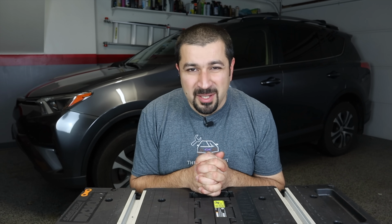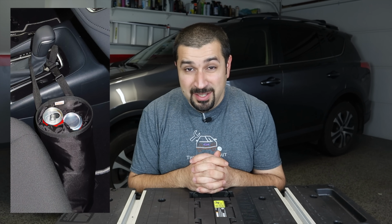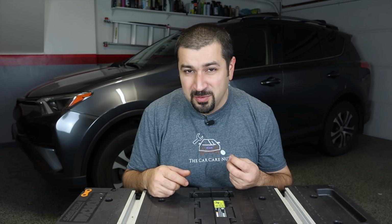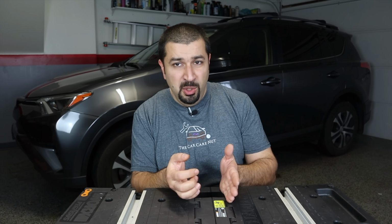And the other thing I would like to bring to your attention is don't hang things off the shifter. A very common one is a garbage bag. Many people do this, and I understand you're trying to minimize garbage in your car, trying to collect it, but hanging it off the shifter is not a good idea. In some cases, you're going to make the transmission half shift, where the shifter is pulled, and now you're halfway between drive and neutral.